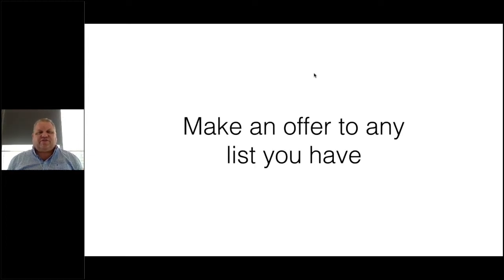Number two, make an offer to any list that you have. If you've got an old list, a cold list, a warm list, a hot list, a nurtured list, an engaged list, if you've got something like that, even on social media, if you've been engaging, share something, make an offer to that list. And that offer could be, hey, can I share a simple idea? Can I show you how we've been able to help businesses generate 20 to 30 sales opportunities every month on autopilot? Can I show you a way where you can pick up another 4 or 5 clients a week for your business?